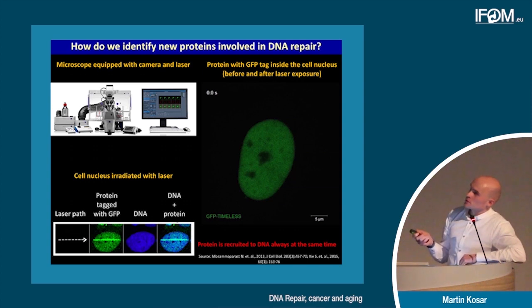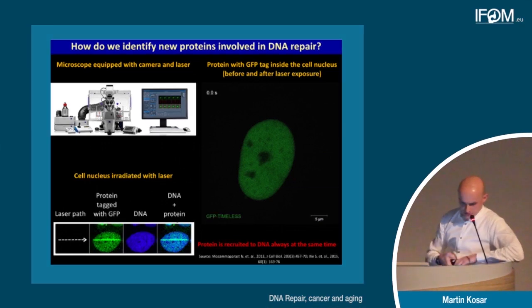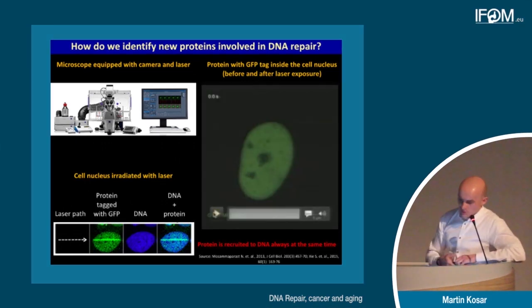copies. So here we have the situation before irradiation with the laser. And you can see that the protein is basically diffused everywhere. So that's one of the proteins which is basically scanning if there is any DNA damage. And now I will show you what will happen if we use the laser and make basically a line inside the cell where DNA is damaged. So what we will see is that this protein will be recruited. It will find the place where DNA is damaged and it will go there.